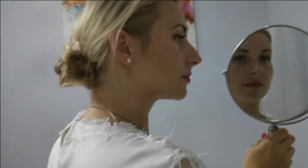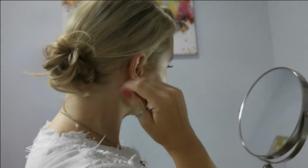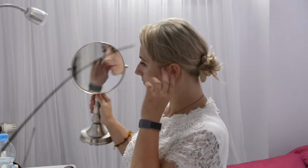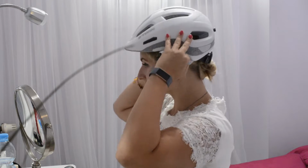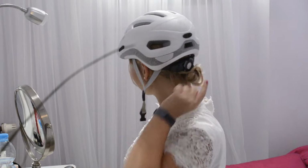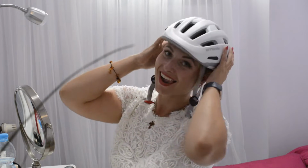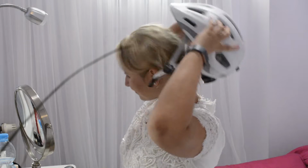You can wear it to work, you can wear it on Sunday or Saturday when you're going shopping. I just love that hairstyle. You can see I like it. And it fits under the helmet, of course. And nothing's wrong with it when you take it off. See? Perfect. Okay, the next one.